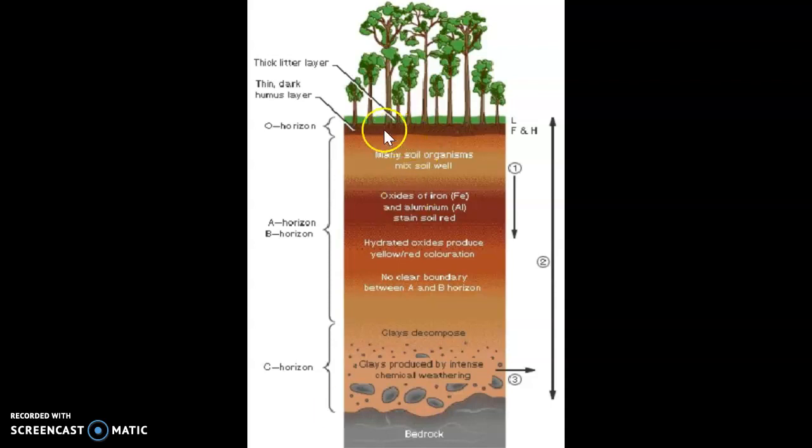What about the soil organisms? In tropical rainforest, you also have soil organisms because the area is humid and damp. These soil or edaphic components, which are soil organisms, will break down, mix and churn the soil and create burrows further into the soil structure. So another factor which influences this particular type of soil is the soil organisms.